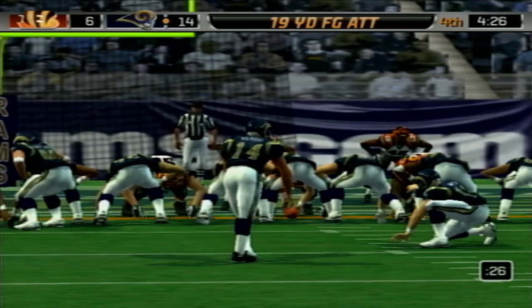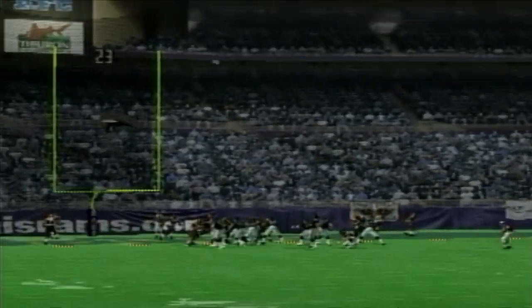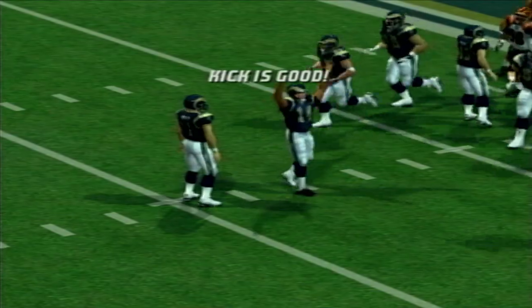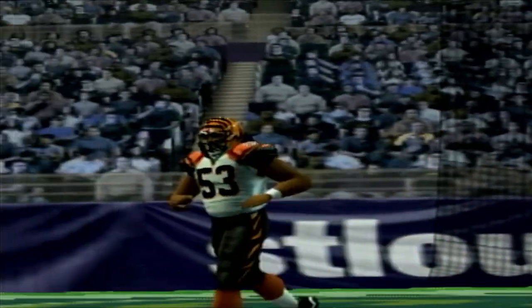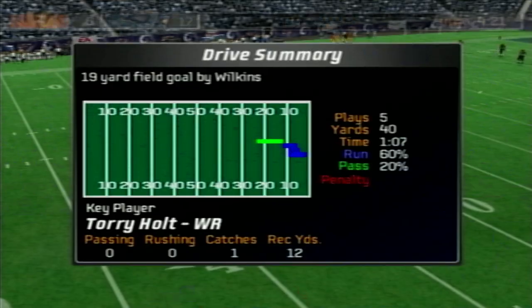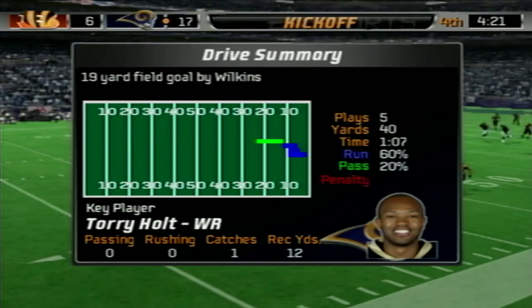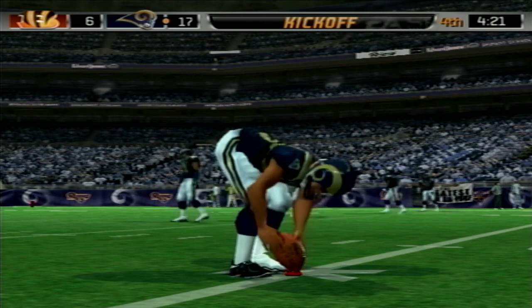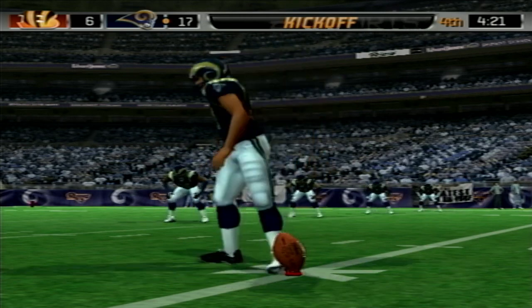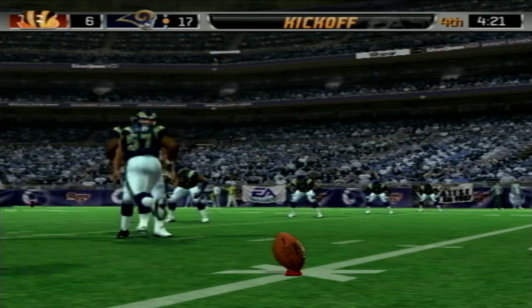This will be a chip shot. And it's on its way. It's good. It's now an 11-point lead following the field goal. They'll take the 3 points, but if they had to do it all over again, they would have pulled something else on third down. They're going to want to get those points back. That's really happy with a field goal. It's a sign of a good job left half done.